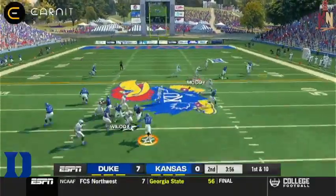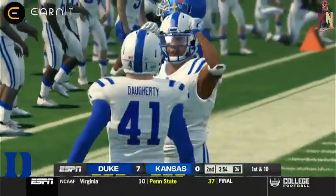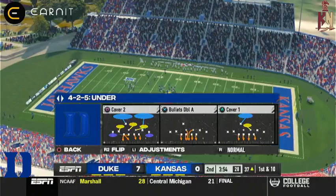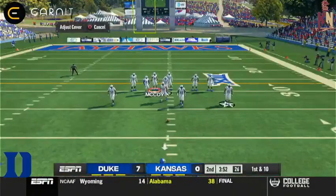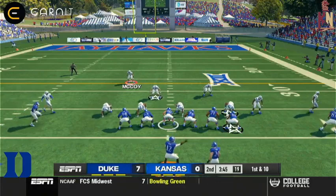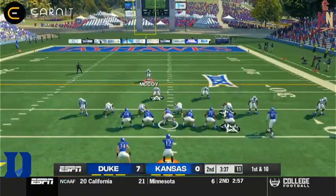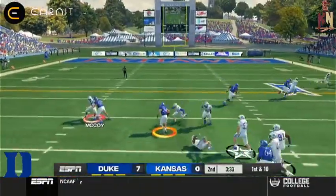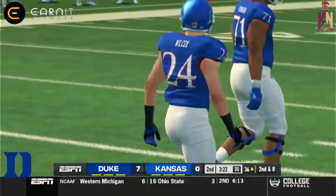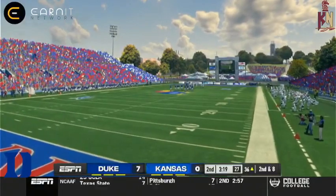We've got a first and 10. Ball on the 45-yard line. He's got out to his tight end. And down he goes at about the 37-yard line. Taken down at the 36-yard line. Doherty on the tackle at the 36-yard line. That makes it second and 8.